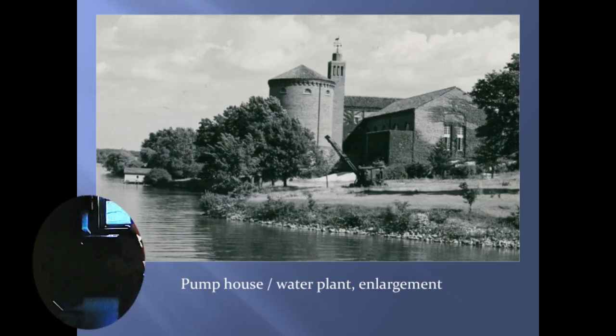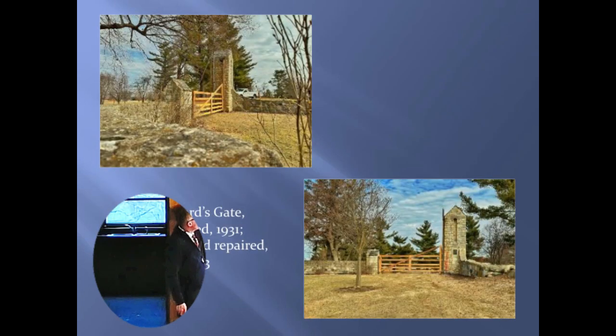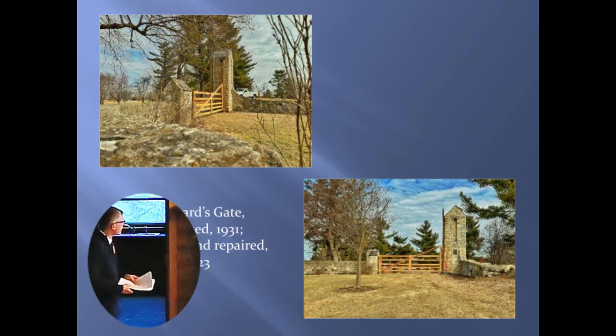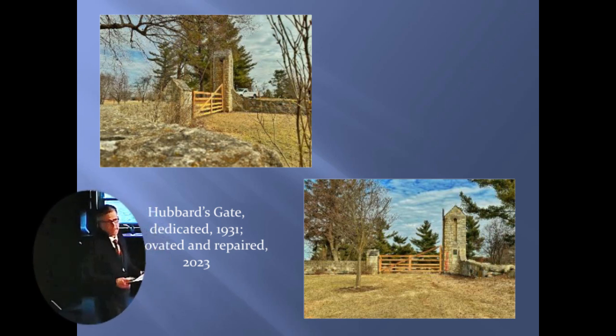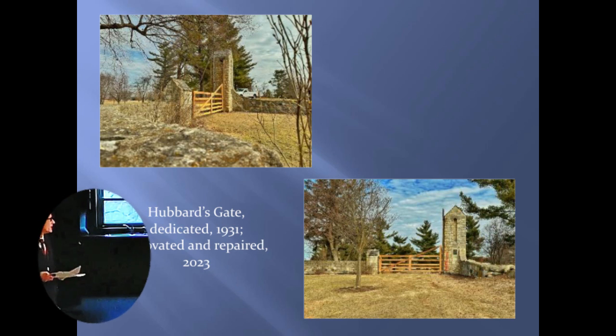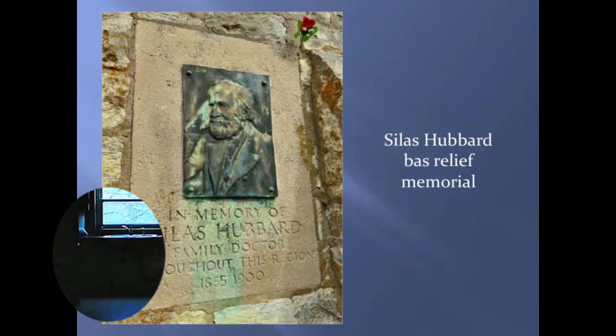And the city has done a wonderful job in the past year or two in really refurbishing, renovating what had been in poor shape, which is a memorial gate to that country physician living in Hudson, Dr. Silas Hubbard. They've really done an outstanding job of renovating and repairing that. And these are photographs from 2023 provided to me after the restoration work was completed. And there's the bas relief memorial to Dr. Hubbard, family doctor throughout this region, 1855 to 1900.